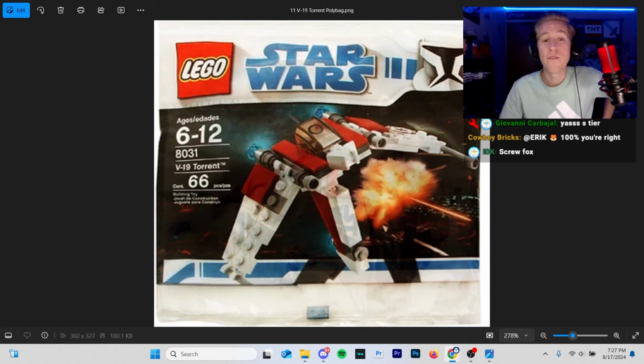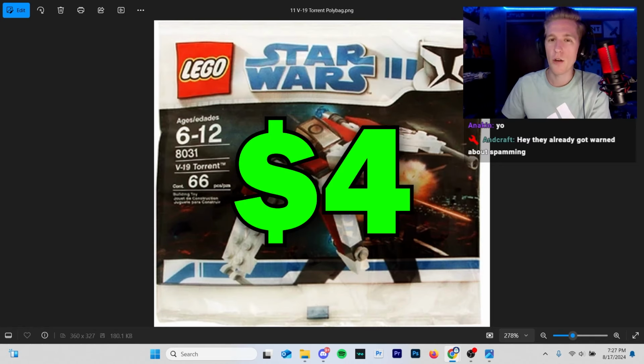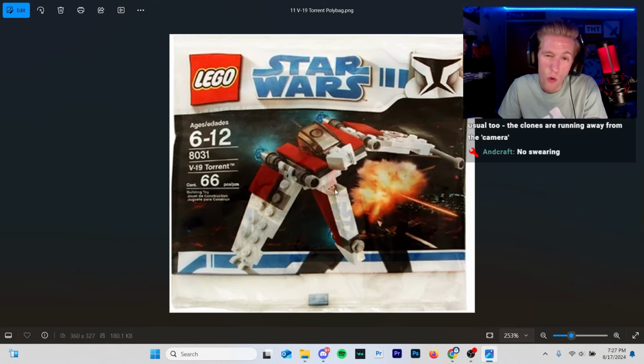Doesn't happen often. B19 Torrent Polybag. I'm not the biggest fan of polybags, especially when they don't come with minifigs. It retailed for $4. There's not a minifig. There's a build that kind of looks okay for the scaling, but it's just not appealing to me, guys.